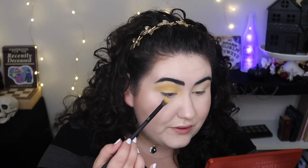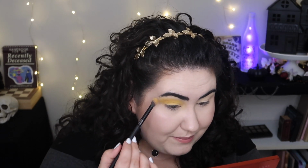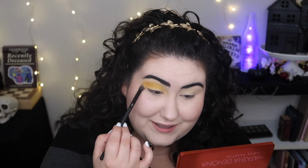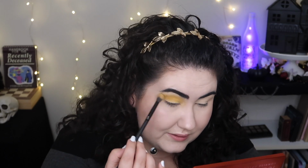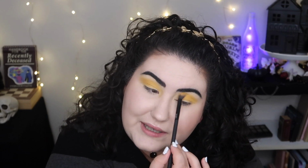Which to me is a decent amount of product, knowing how far these shadows go and how densely they are packed and how pigmented they are, like this. I think this is a really good value for the $65 for the mini. I wish so much that the mini palettes and the midi palettes from Natasha were around when I first got into makeup.